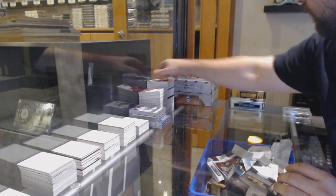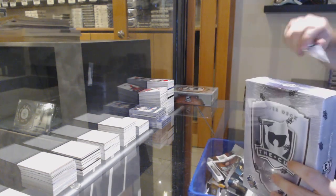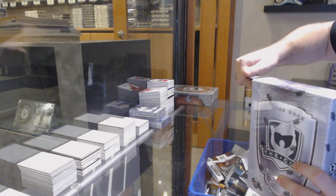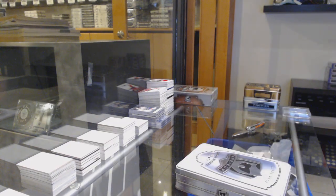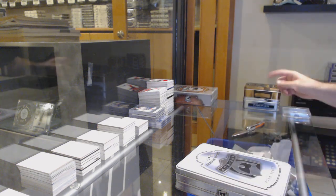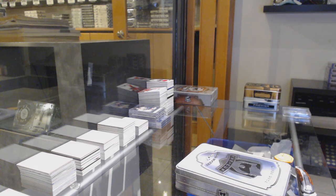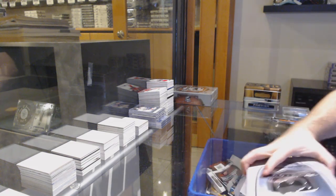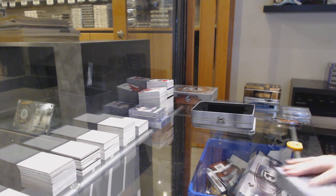For, wow, what a pack. For the Islanders, numbered 1/15, base patch, John Tavares. John Tavares out of 15. And we got LA Kings, Nick Dowd.